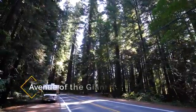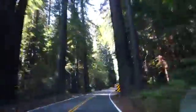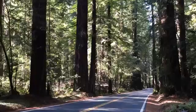My next suggestion is the Avenue of the Giants. Avenue of the Giants is a 32-mile drive in the northern portion of the state that travels under stunning redwoods and past dozens of amazing groves.